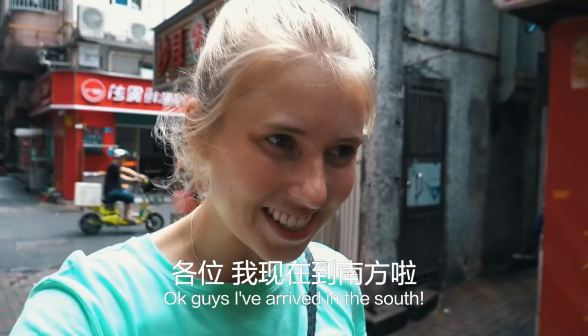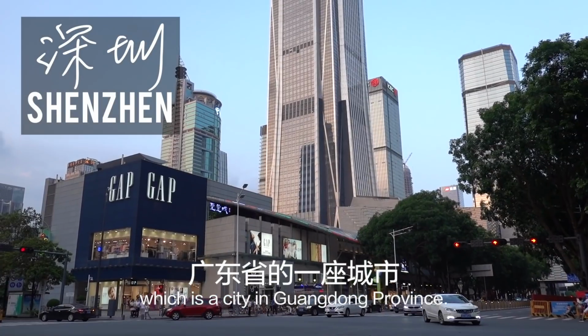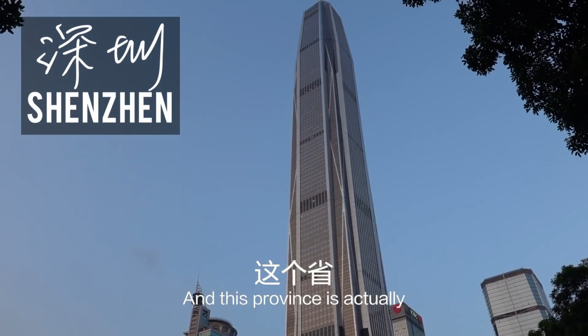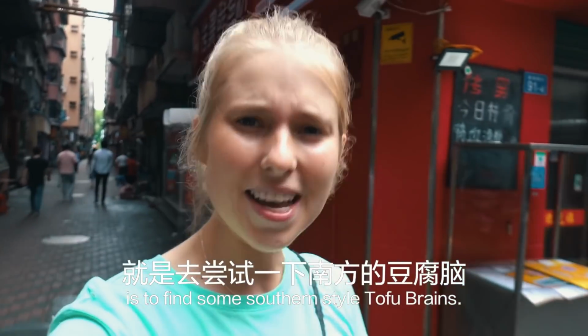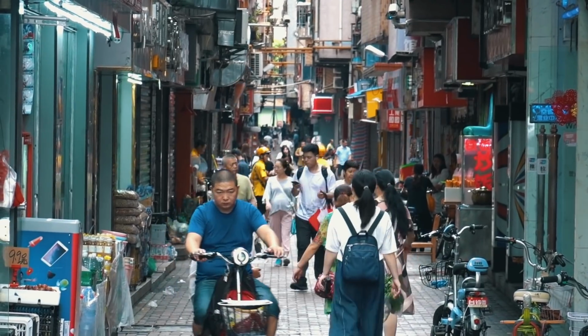Okay guys, I've arrived in the south. I'm here in Shenzhen, which is a city in Guangdong Province. And this province is actually one of the southernmost provinces in China. And my first stop for today is to find some southern style tofu brains.